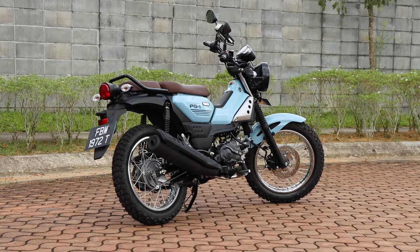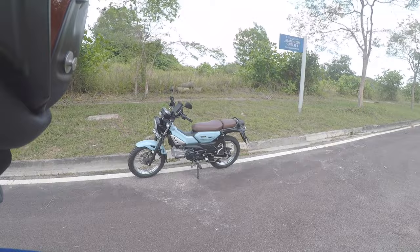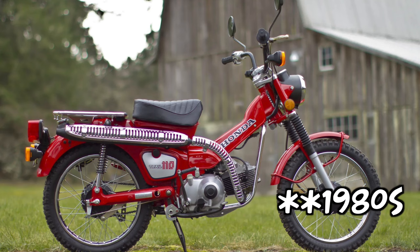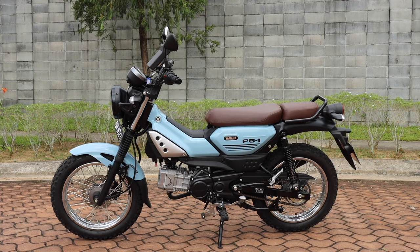Okay, so this is Yamaha's answer to the ever popular Honda CT125. Those bikes, of course, have already been in the market for quite some time, and they are based on the 1970 Honda CT110, I think so. It's an old bike, and Honda brought it back to the modern era, and of course, Yamaha wanted to compete with them on that front.